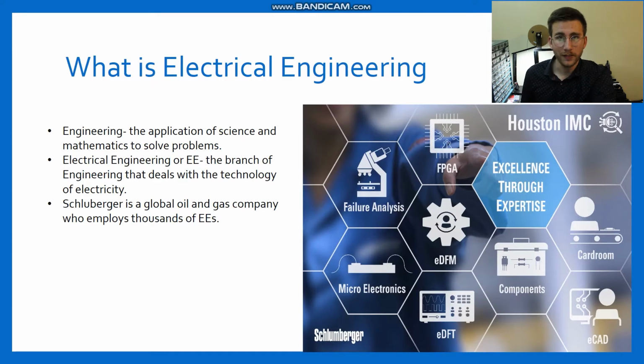So quickly, what is electrical engineering? Well, engineering itself is the application of science and mathematics to solve real-world problems. And so therefore, electrical engineering is just engineering with a little electronics bent, electricity.